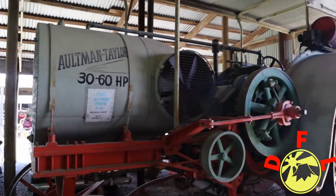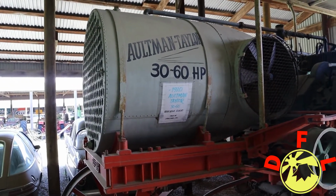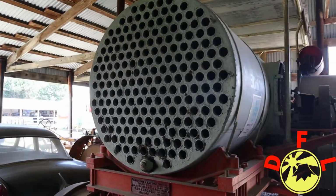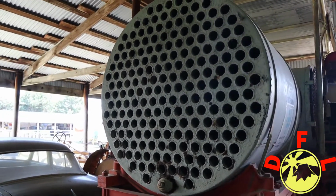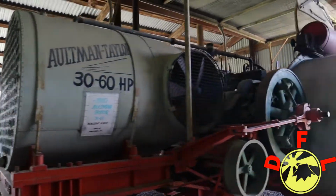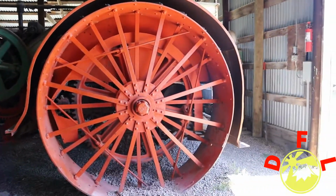And here is a behemoth of a tractor. It says here, it's a 1920 Altman Taylor, 30 to 60 horsepower, kerosene fueled. Let's just take a look at the front here. If you have, I think it's trypophobia, if I'm remembering right, the fear of holes, sorry, but that's apparently what they had back in the day. And look at this massive tire, or wheel, I guess you can't even call it a tire, but it's bigger than me.